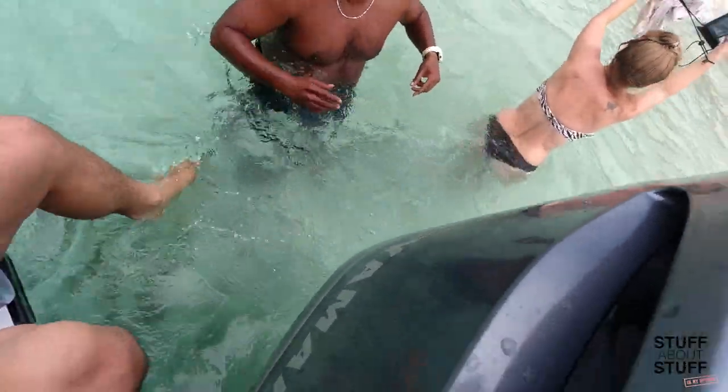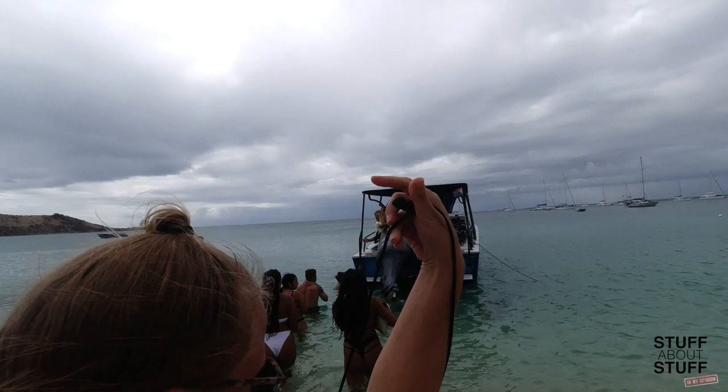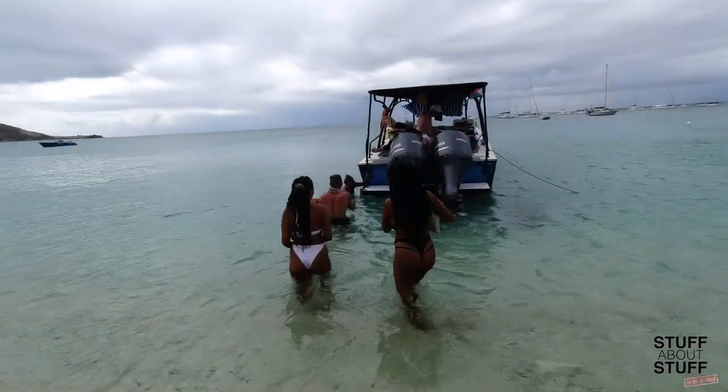Deeper than it looks. Chicken. Happy, happy, joy, joy. That's right. Hello. Woo-hoo. How is it? Barbecue chicken, good? Here we are. Hey, Kadamba.